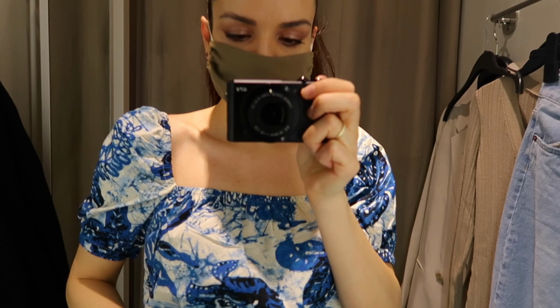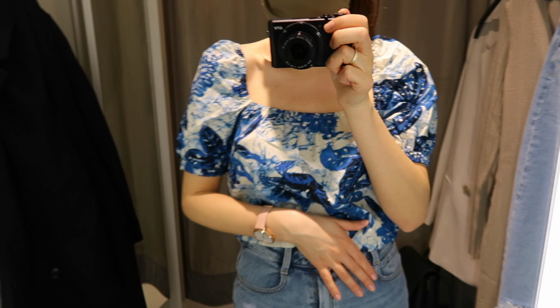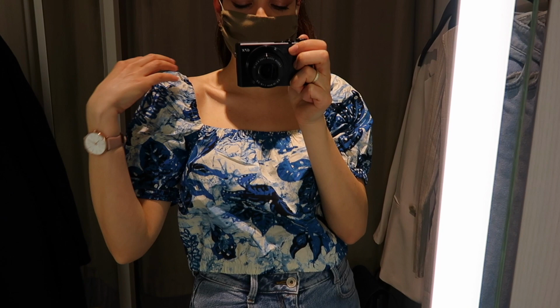First, we have this puffy sleeve top in blue print. I really love this print. I think it's so pretty for the spring and summer season, and also the sleeves are really cute.